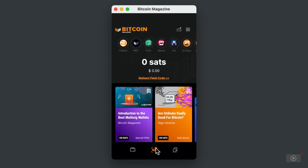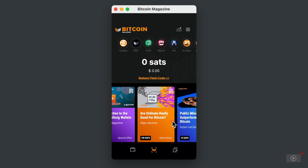But let's just go ahead. Currently, this is my balance, 0 sats, which is equivalent to $0, obviously. There are some articles here, and I can see down here, 50 sats to read this, 50 sats to read the next one. Perhaps I should clarify that is 50 sats for you to read the article, not for you to purchase the article. I know we're not quite used to actually being paid to read content, but this is the proposition that Bitcoin Magazine will give you sats to read some of the articles.